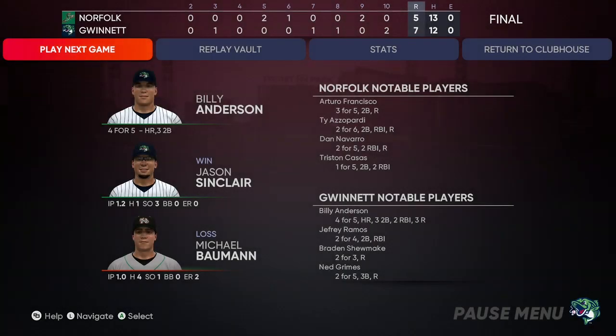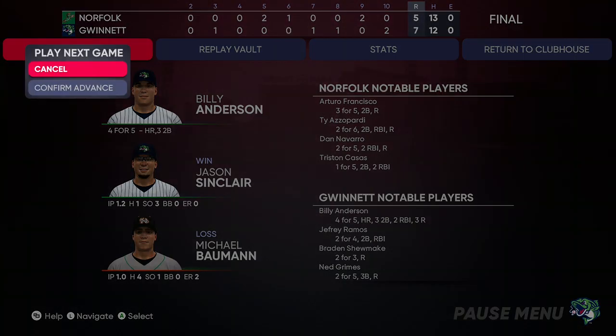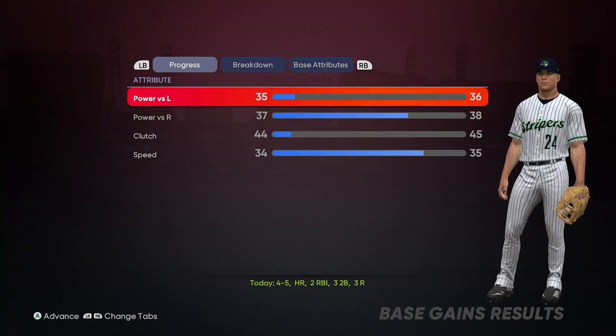Set tonight's final. The Gwinnett Stripers pick up win number 70. Jason Sinclair earns the victory out of the bullpen, his fifth.